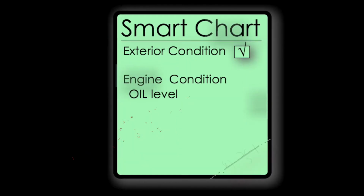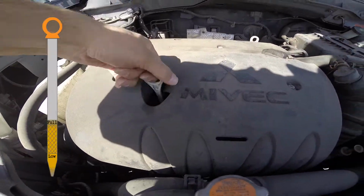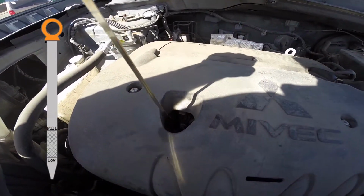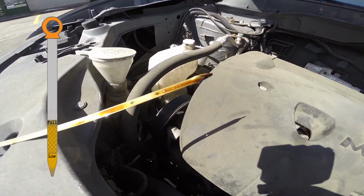Okay, so before even starting the car up, inspect the engine oil. You are looking for four things. Is there any oil? Obviously, no oil means God knows if the engine is still in good order. Now, does it look like oily oil? If it feels and smells like anything else but usual oil, the engine most probably has some expensive issues.